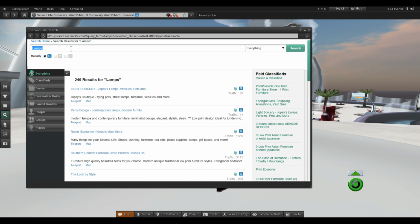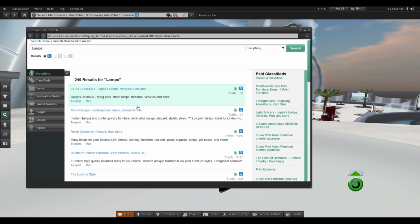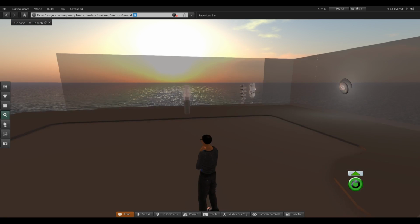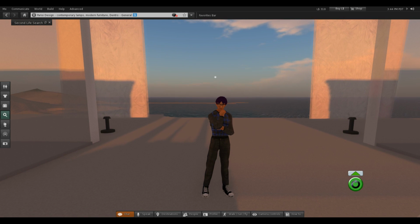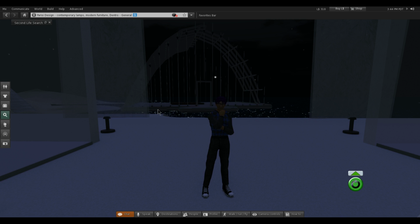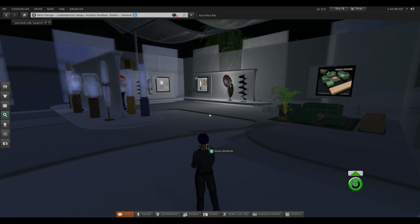There's entire stores that'll probably, light sorcery, flying pets, street lamps, furniture, vehicles, and more. I don't want all that. I want contemporary lamps. There, let's try that. That sounds cool. So again, it works just like Google in the way that you're going to be able to put in your search criteria. I'm going to go ahead and use the region settings, because I bet these will come on and we'll want to see the lamp lights. This will also be a good opportunity for you to see how some of the lighting effects work in Second Life.